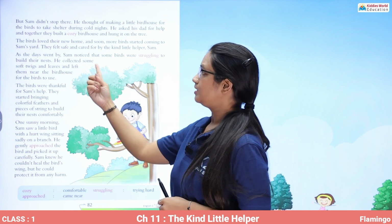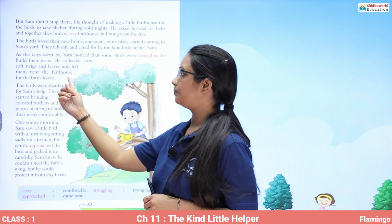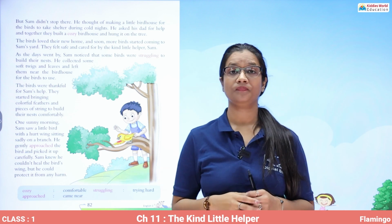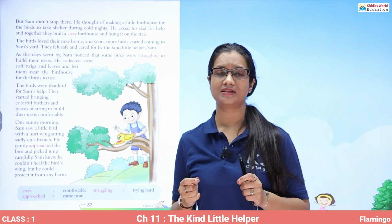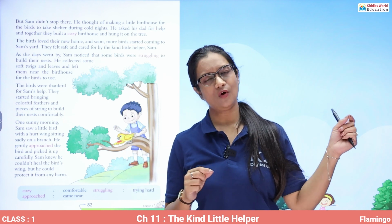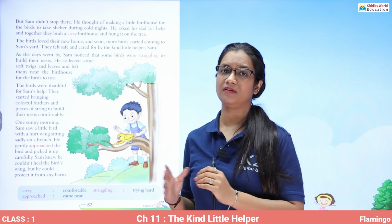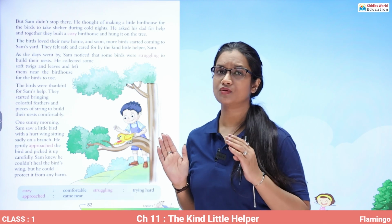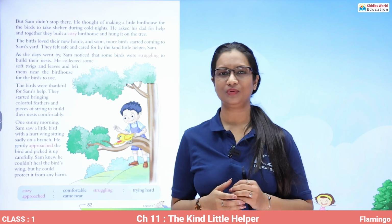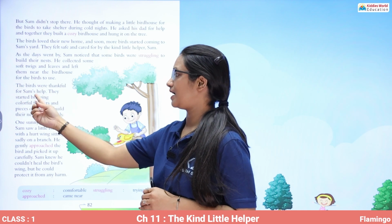He collected some soft twigs and leaves and left them near the birdhouse for the birds to use. So what did he do again? He got some soft twigs, which is the stem of the tree, some leaves and also some other helping material, and just kept it near the birdhouse so that whosoever needs it can take it from there and build their own beautiful birdhouse. The birds were thankful for Sam's help.